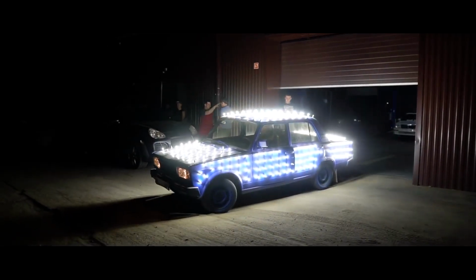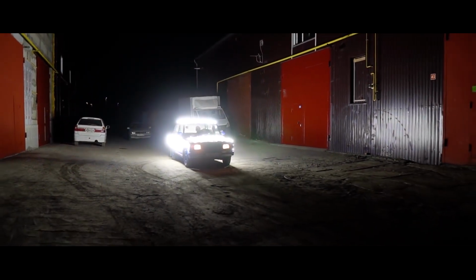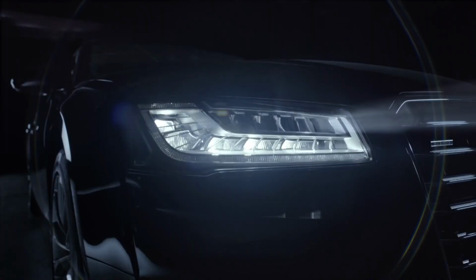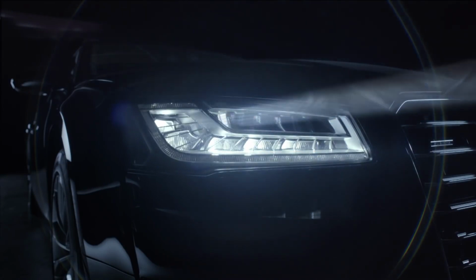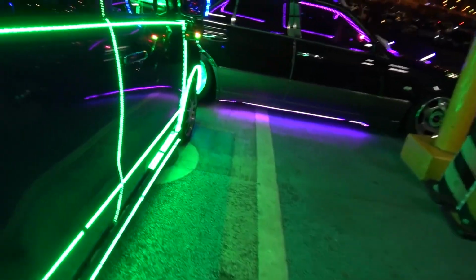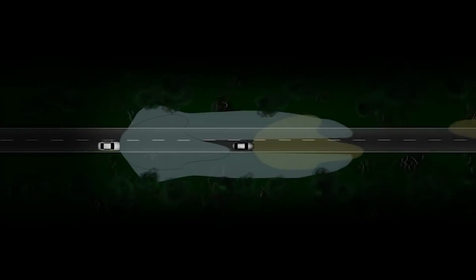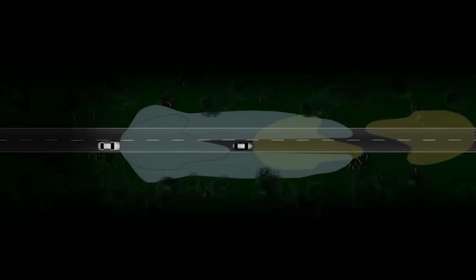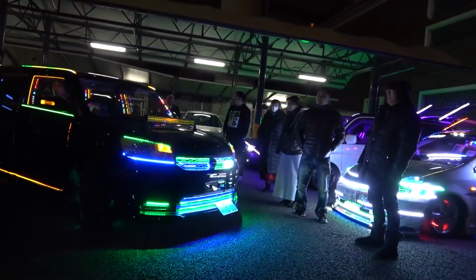Alright, let's talk about non-approved lights. Now, we know that having a flashy set of aftermarket lights might make your car stand out, but it's important to remember that not all aftermarket lights are legal. In most states, it's illegal to have lights on your car that are not factory approved. This includes things like neon underglow, strobe lights, and even certain types of LED lights. Not only are they illegal, but they can also be dangerous as they can blind other drivers and can cause a distraction. It's also illegal to have additional lights on the front of the vehicle.